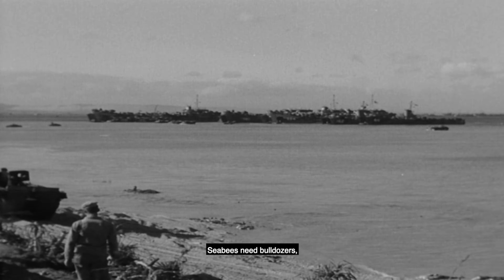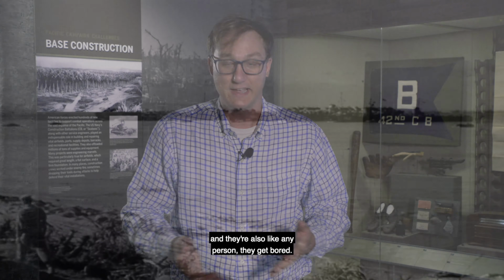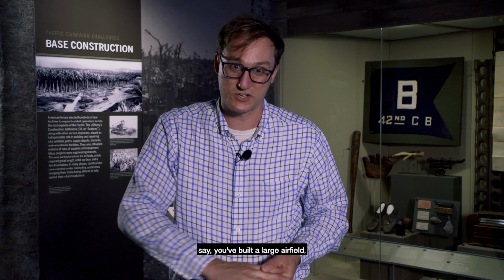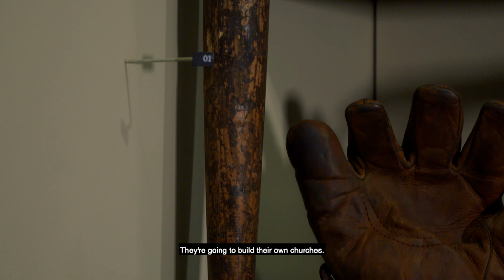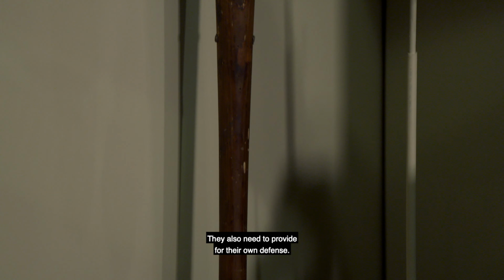Seabees need bulldozers, they need personal protection, and they're also, like any person, they get bored. You're going to be out on these remote islands, say you've built a large airfield. How do you keep these guys entertained? You're going to bring American sporting equipment with you. They're going to build their own churches. They're going to build movie theaters. They also need to provide for their own defense.